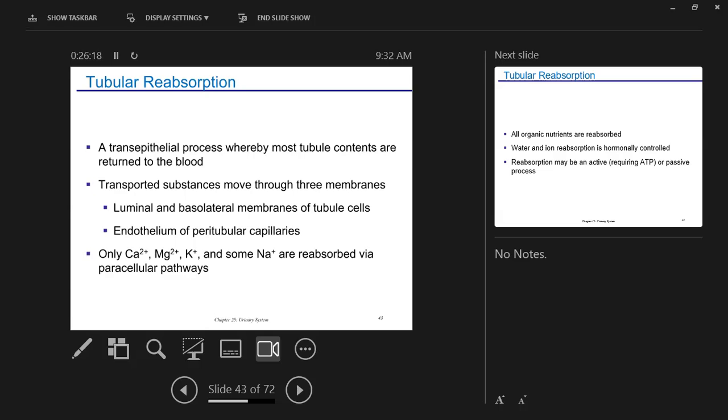So the filtrate is coming down from the Bowman's capsule. The proximal tubule is made up of simple cuboidal cells forming these long tubes that run from the cortex down to the medulla and back up again. And the filtrate's in here, and it has to move water and salt and glucose across this first membrane, the second membrane, the third membrane.